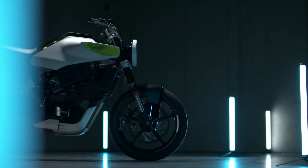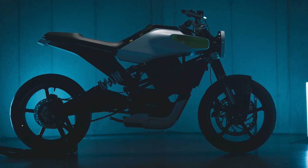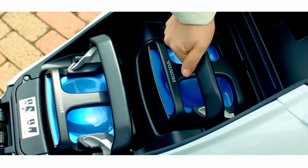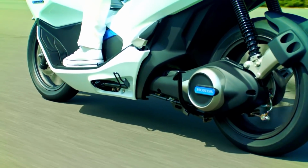Probably more important is range, and Husqvarna say they expect it to do 100 kilometers or 62 miles between charges, which is ample for daily commuting in town, although they don't give a battery capacity or charging time. That's partly because they're owned by KTM, who are part of that swappable battery consortium with Honda, Piaggio and Yamaha that I mentioned at the beginning.